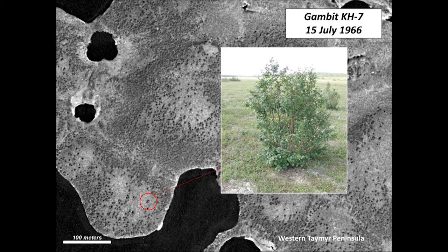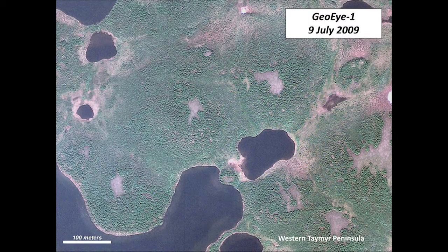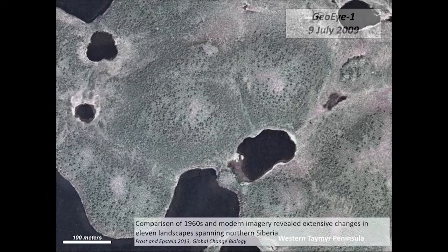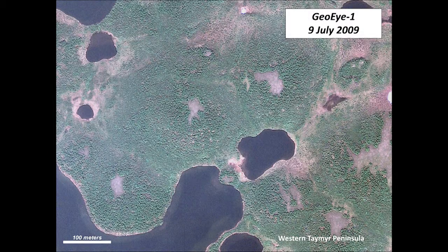And now, of course, today, high-resolution satellite imagery is really easy to come by. You can look at this image on Google Earth, and it allows us to take a look at what the landscape looked like about 45 years ago, and what does it look like now? Just a quick look at these images, if we flip back and forth, you can see that the abundance of these alder shrubs has really increased a lot on the landscape just over a few decades.